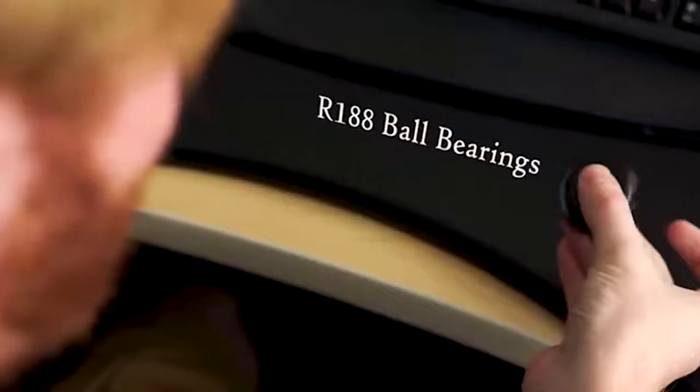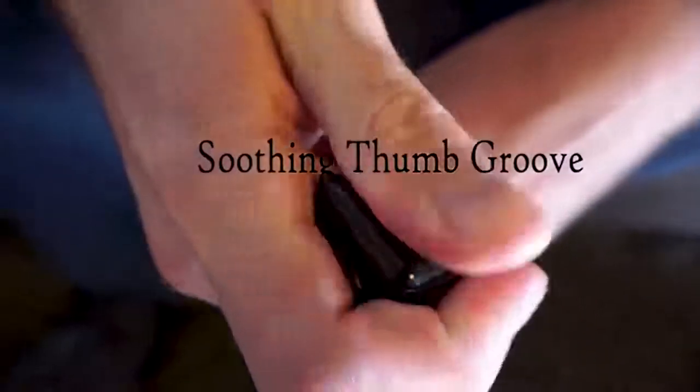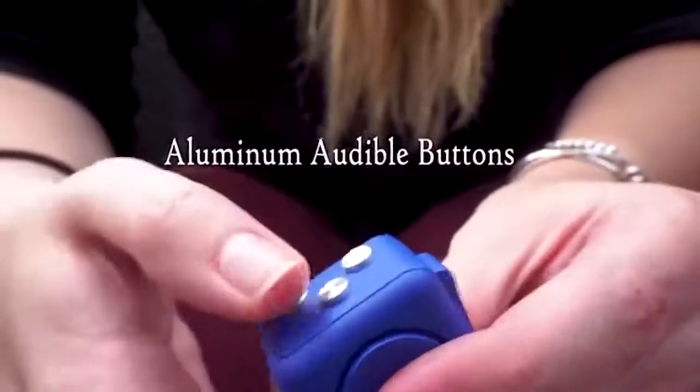Its dimensions are 1 by 1.5 by 1.5 inches. The toy comes in 2 colors, blue and black, and it costs $45.